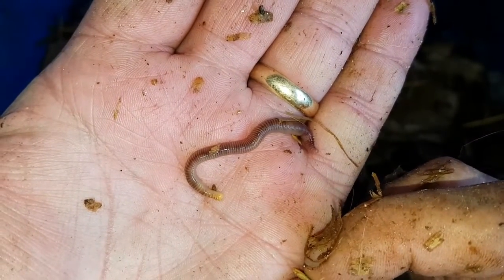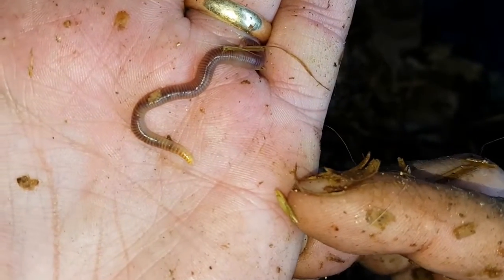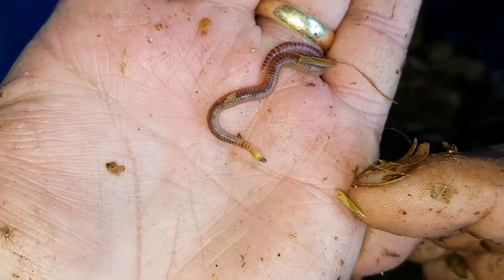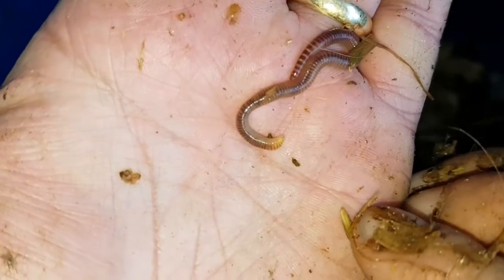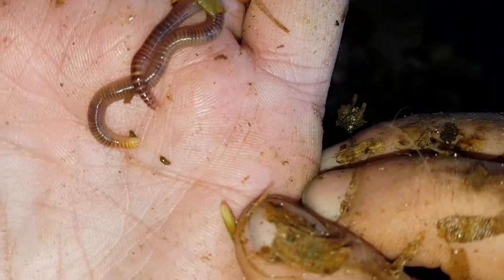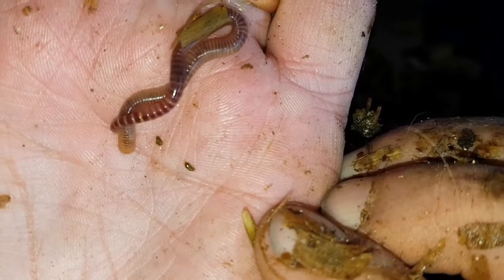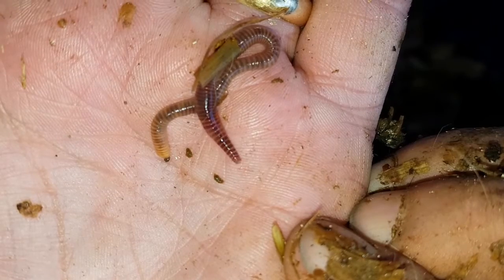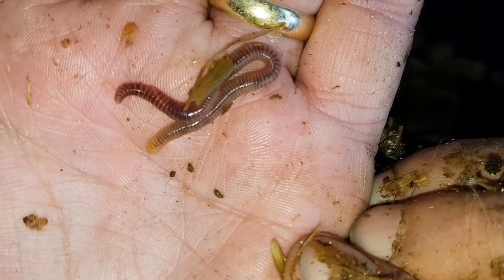If you just watch his tail end carefully, you can see the castings moving down through his body. And out comes another worm cast. See, can we get a hat trick? There you go, 3 for 3. 3 little pieces of black gold.